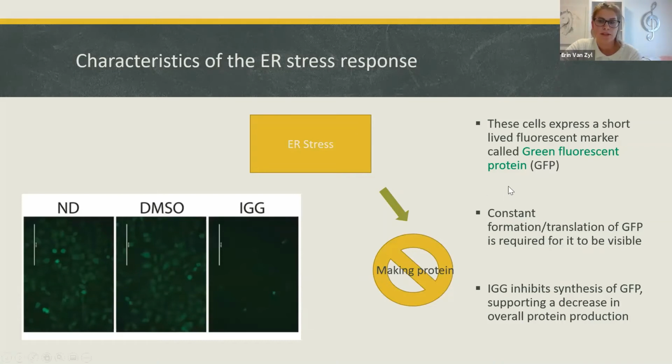remain visible. Therefore, we hypothesized that if splicing inhibition were to decrease protein production, which would indicate ER stress, we would be able to see this by a decrease in the green fluorescent protein being expressed in these cells, which is what we can see on the left. So again, ND and DMSO are two controls, and these cells are expressing the green fluorescent protein. However, after we inhibit splicing using isogen-getin, we get a large decrease in the visible green protein, and this supports the idea that we're getting a decrease in overall protein production through this ER stress pathway.